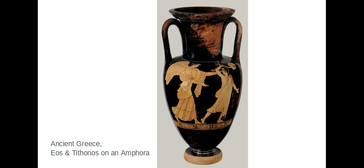This type of pottery here is called an amphora, and on it we see a goddess. Her name is Eos. She's the one with the wings, and she's chasing this prince named Thynos. And they like to tell stories on their pots. But what I want you to look at are the people.